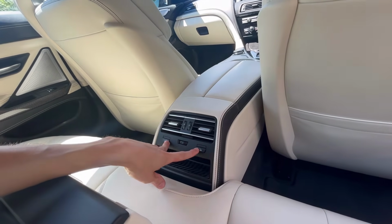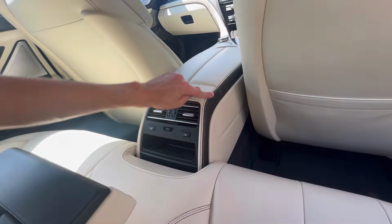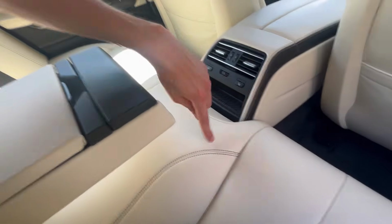You've got heated rear seats as an option, tone on tone, well, diamond stitched leather here with tone on tone stitching on the outer seat edges, and again, diamond stitching on the middle.